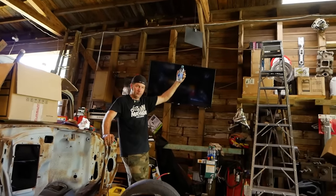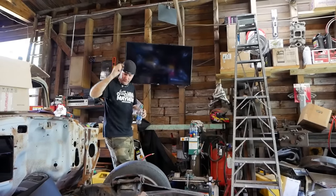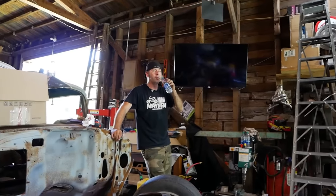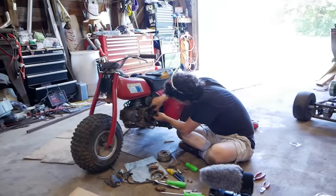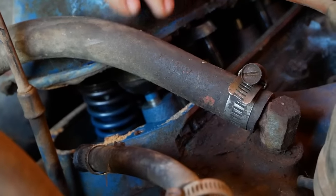Should probably pull both valve covers at this point and check for stuck valves throughout, because I've seen if engines have one, they usually have many. So how do we get that stud back in? I mean, how else are you going to get it in?